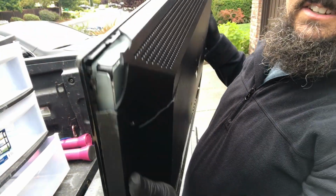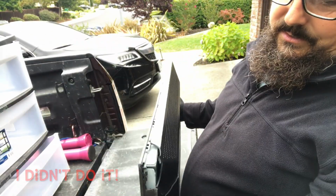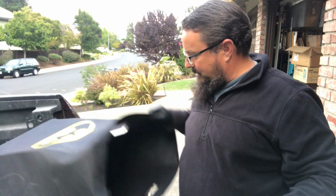And real quick, I wanted to just show, last night I showed that Vizio that we found. When I was loading it, I heard, you can hear little parts jiggling around the inside. I didn't even notice. Look at that corner. It's terrible. That corner is busted. We got this nice Batman hamper. This guy sure loved his Batman.